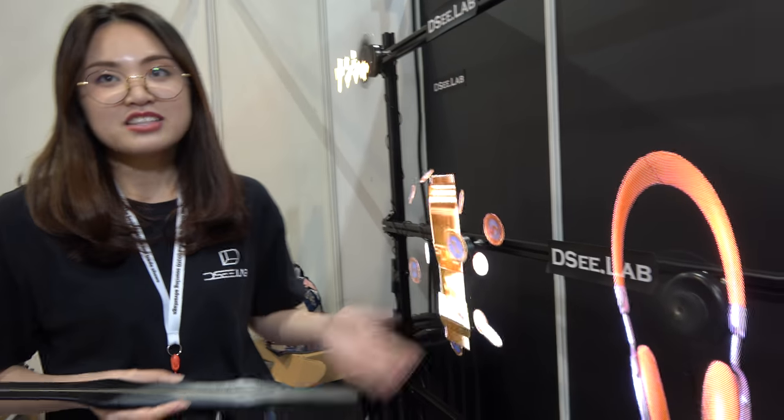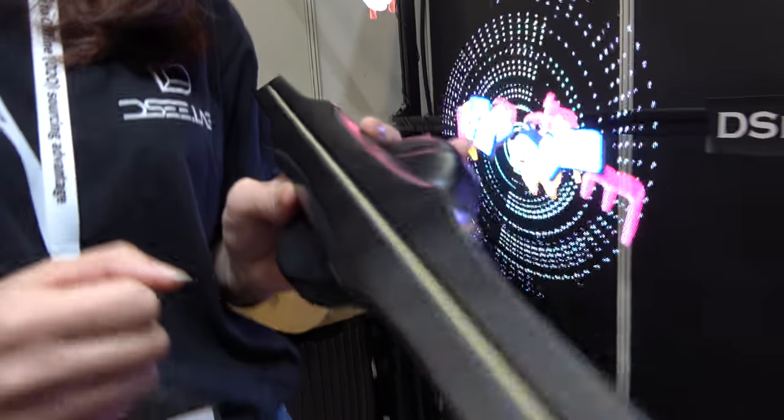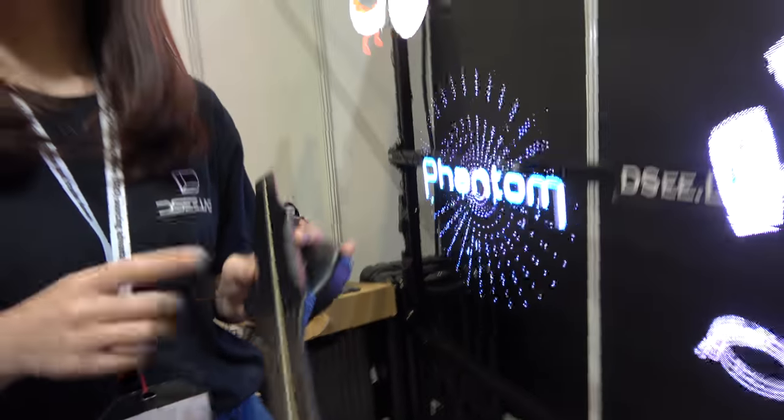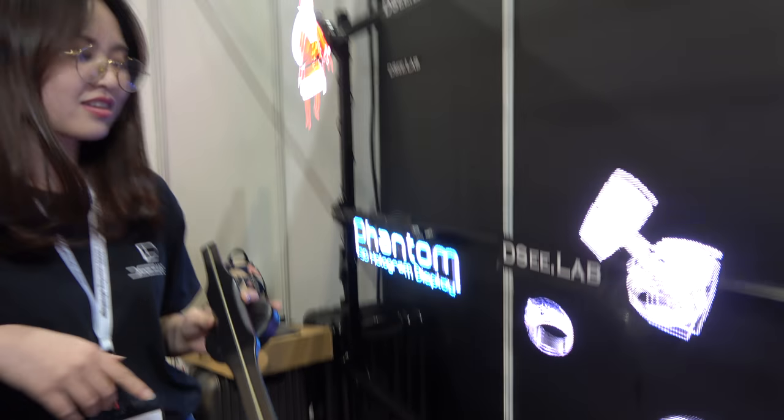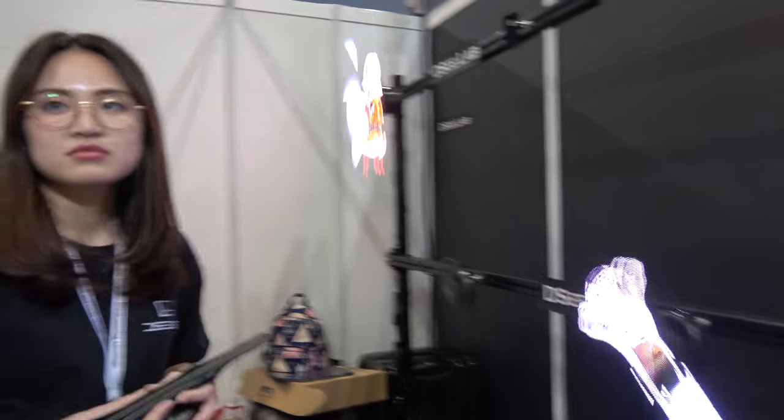Why are you better? Yeah, we have the highest resolution and brightness, and we control the video and the picture by Wi-Fi. We have our own software and app. And it's good quality? Yeah. Software is good? Yeah. And what is the resolution? How many pixels here? This resolution is 512. In a circle? Yeah.